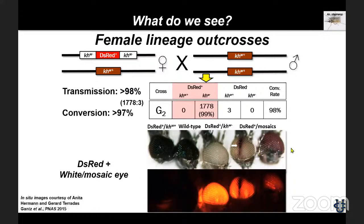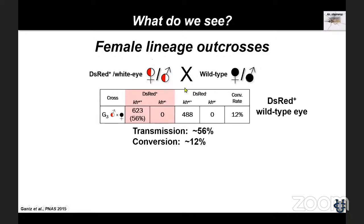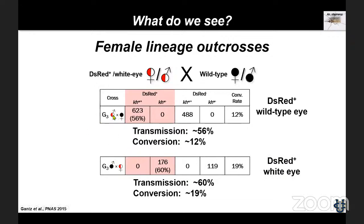All right, so we get the mosaic pattern. These will become significant later. But we see something else here. If we do further crosses from the female lineage, so these are males and females derived from female lineages, we see that in the subsequent generation coming from these progeny of females that were originally carrying the drive element, there is a diminution of the transmission and conversion frequencies. And so the drive essentially is stalling. And this happens whether it's a male that's bringing it into this female or a female that is expressing it.